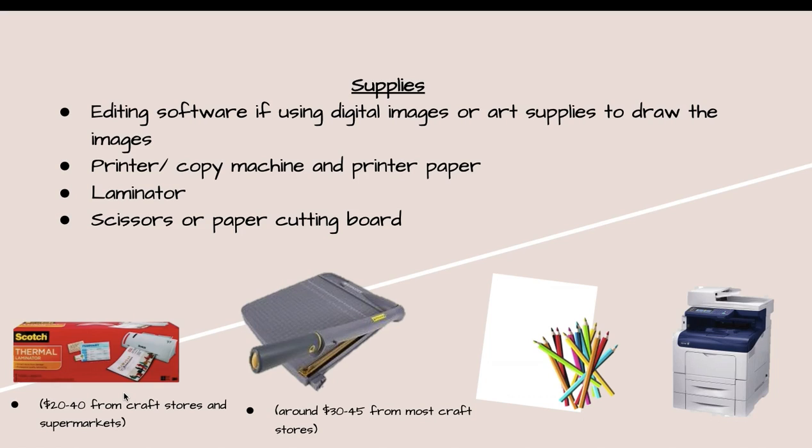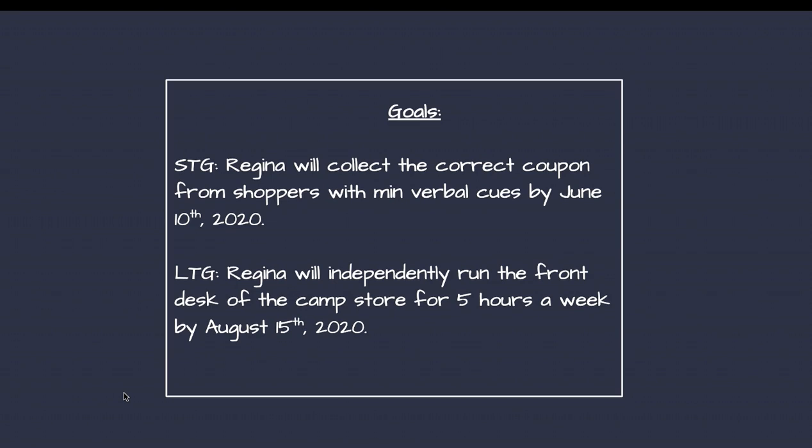Finally, a printer or copy machine will be necessary, which I assume the camp will already own in the office space. The great part about switching to this coupon system is that it can create another job for a camper to make coupons a couple hours a week.